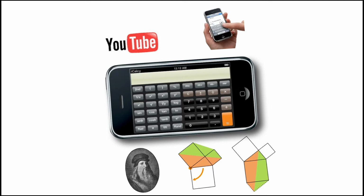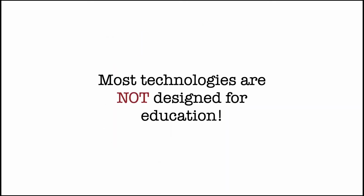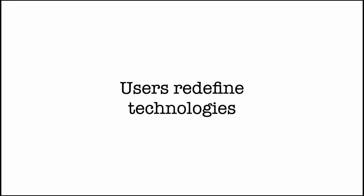But coming back to this issue of technology, one of the problems with technology is that most technologies have not been designed for education. When we moved remote back in March, we had to use all kinds of tools, whether it is Zoom or Microsoft Teams or Google Docs or Google Classrooms, which were most probably not designed for education. But what did we do? What did educators do? We redefine technologies. We are creative. We want to do the right thing, so we find ways through.